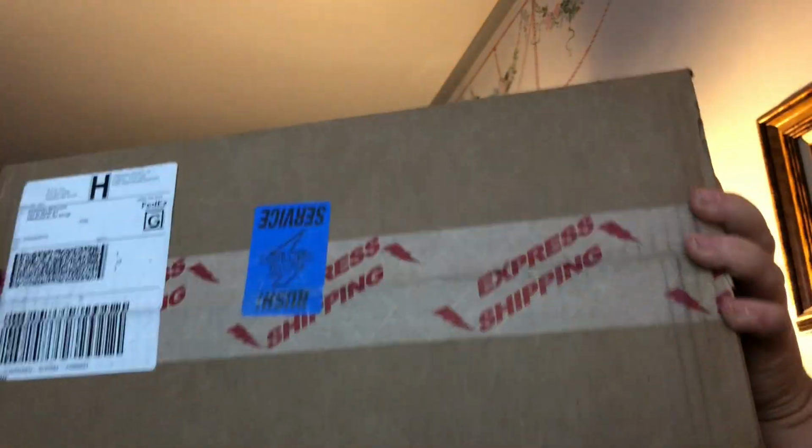And to my surprise, it came in a smaller than usual box, which is great because now it fits better on the camera. It's less cardboard to recycle, and it's just an all-around tighter package.